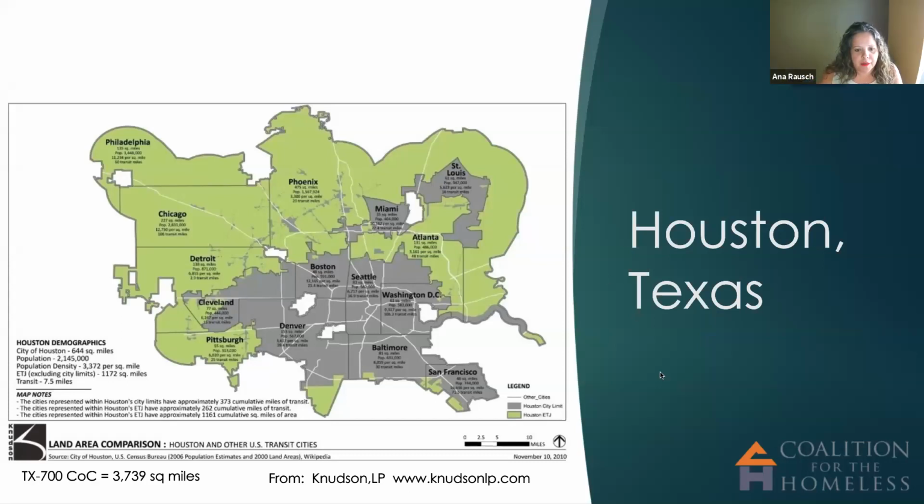So our continuum of care is about 3,700 square miles. As you can see, that's the entire, not just the gray area, but also the green. That's just one county. This is Harris County that you're seeing right here. What's missing is Montgomery County to the north and Fort Bend County to our west. So you can see there are a lot of cities that can fit into our Harris County area. The gray area is the Houston city limit, and then the green is what we call unincorporated Harris County. There was an article in our Houston Chronicle a couple of years ago that said that if Harris County was incorporated as a city, it would be the 5th largest city in the United States. So we have quite a few square miles to cover.